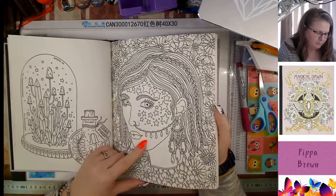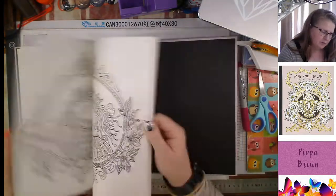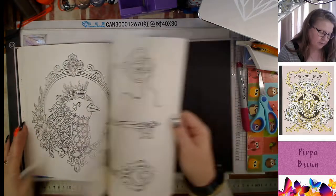If you're hearing that, you're probably hearing Octonauts in the background. It might be a little bit loud. Let's see how we go.